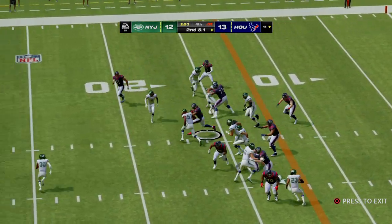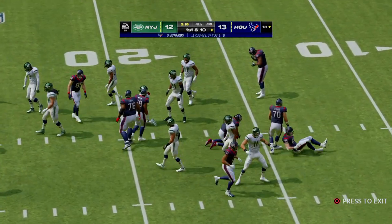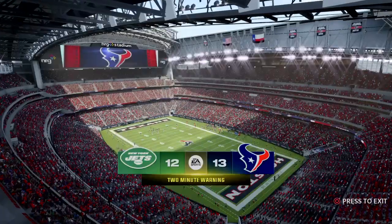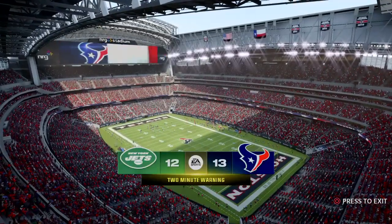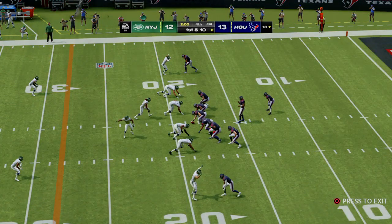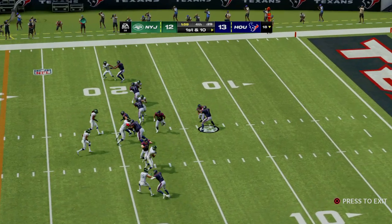On 2nd down, it's Edwards. And he'll be a couple yards shy of the 20 at the 18. 4th quarter, 2 minutes on the clock, and a tight 1-point game. So it's Texans football as we welcome you back. Not totally home free yet, but it's looking good as they come up first and 10.